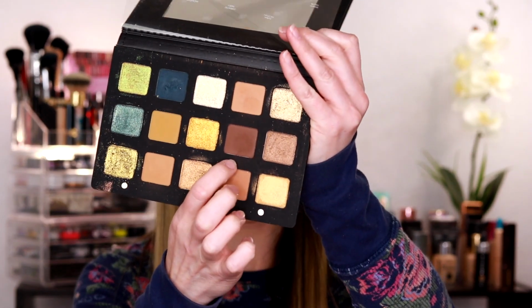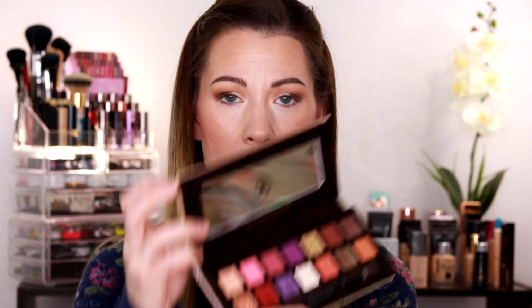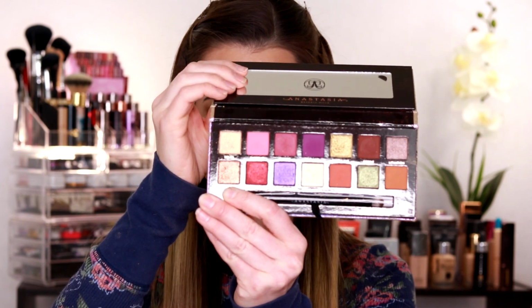Okay, now that I have a little bit of depth built up, I'm really gonna focus on this outer corner. I'm gonna take that deep shade yet again. What is it called? Log. I'm going to take Log and blend that right in that outer corner. Oh, my dear Log, you is a little bit patchy. Alright, now I'm going to take the shade Zam, and we're going to start packing that on the lid just to see what we got.